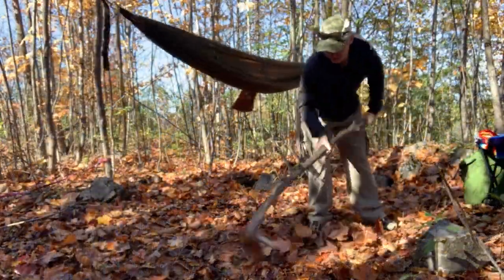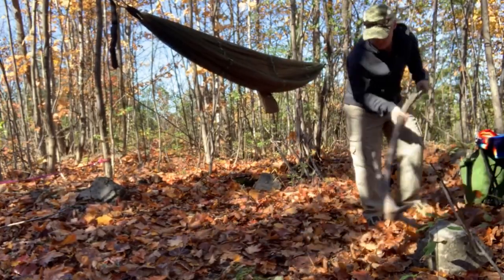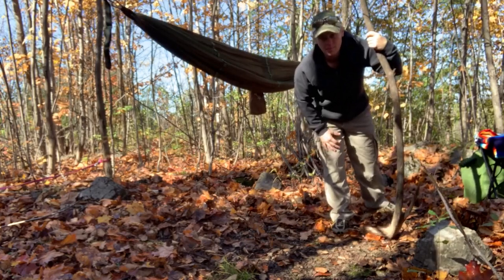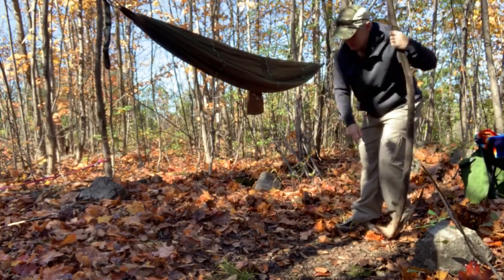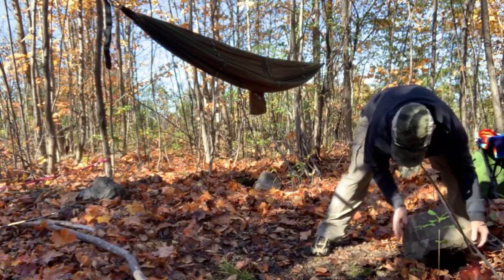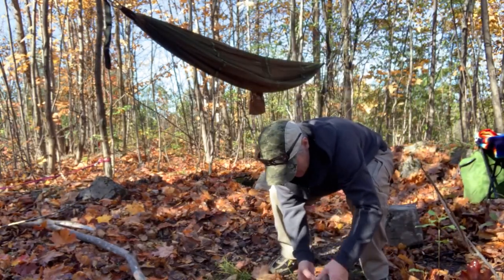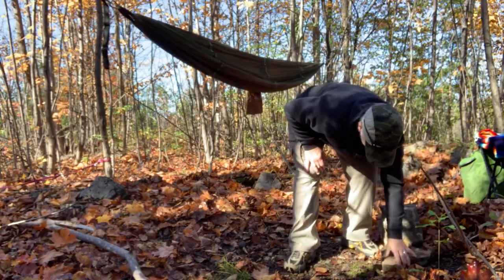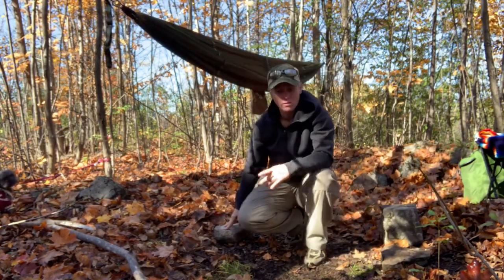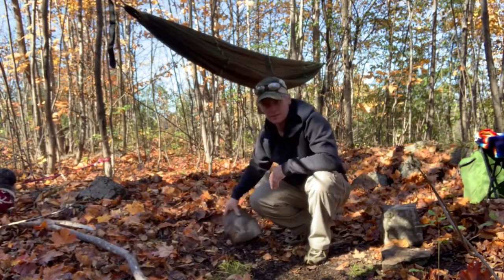Gonna clean the area out here to put my blanket down, do some cooking. It's a good spot to put my little stove that I brought. I'll show you, it's one of my stoves that I made. So, it's a good area there. These will be good rocks for when I do my shelter. We can use these rocks for the rock pit. So I'll just keep these aside.